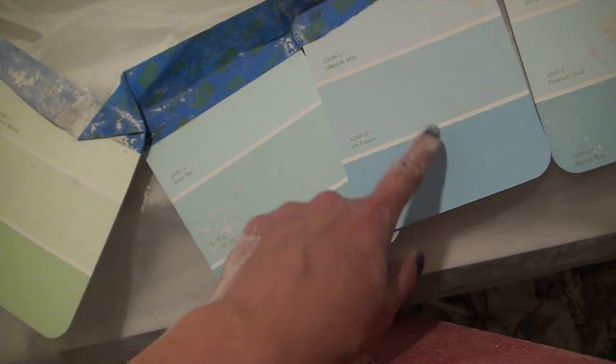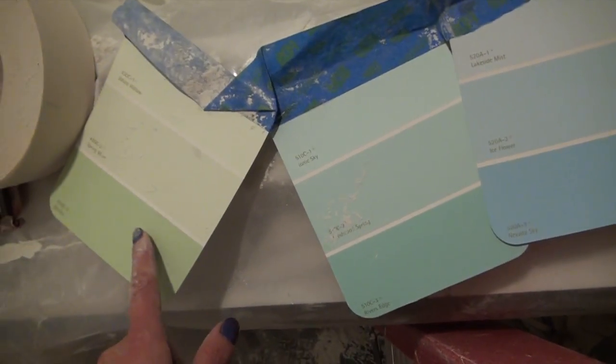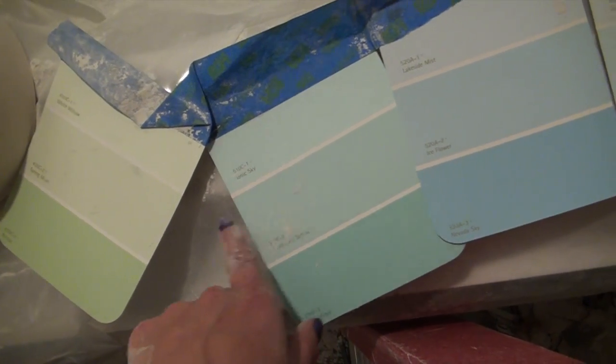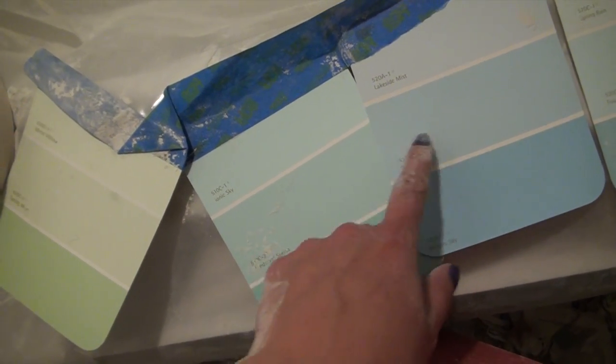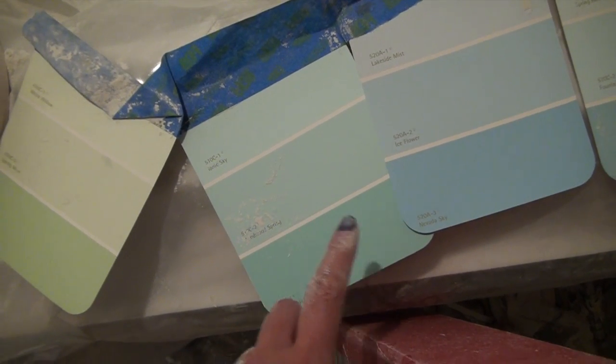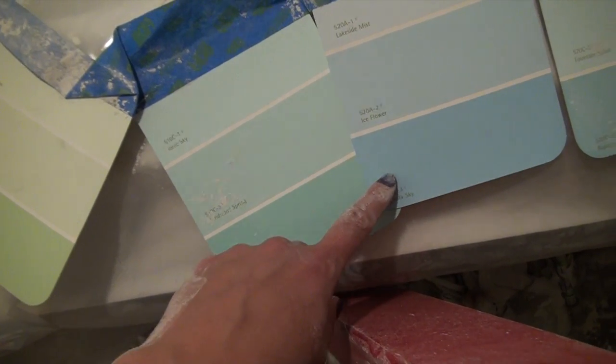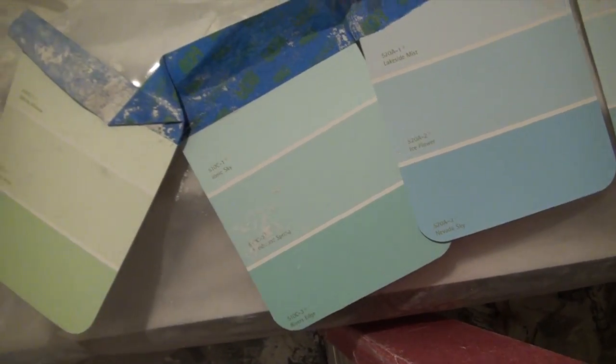Either this one or this one. I just think that could be too blue, or this is a nice way to incorporate green without going to that kind of green, or then this one. Right now I'm leaning towards these two, but maybe once the whole room is painted it won't stand out enough, so maybe we'll go with one of the brighter ones. I don't know, let me know what you think. I will be doing a full video with actual paint samples on the wall, and then you guys can help me tell me what you think.